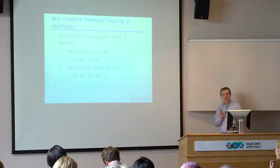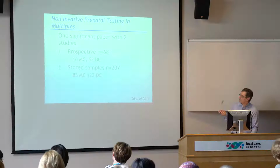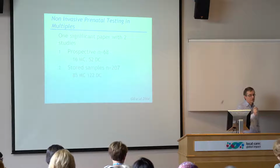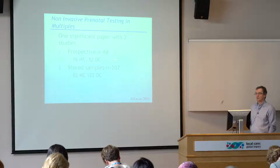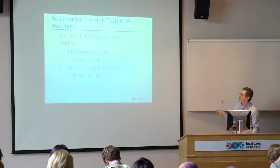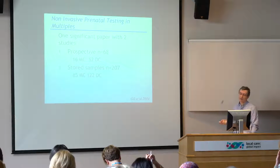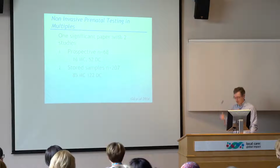At the moment, really, there's only one significant paper with numbers that looks at the efficacy of this. This paper had two parts to it. There was a prospective part and a stored samples part. Of the prospective part, the outcomes of all the pregnancies haven't been written up, and so a considerable number of these pregnancies were still ongoing. The stored samples were samples that they knew the karyotype of previously, from people that had combined first trimester screening, and then they looked at those results.